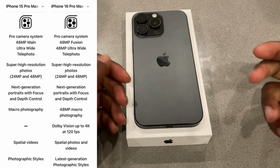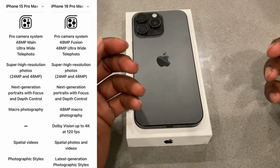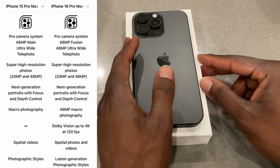And we got a 5x telephoto, something like that camera. Some stuff like that, man. I'm not the best tech head. I just know enough about tech to get vexed.